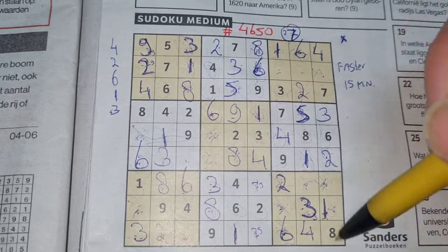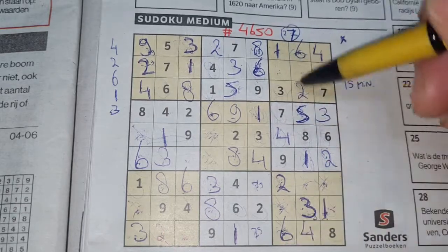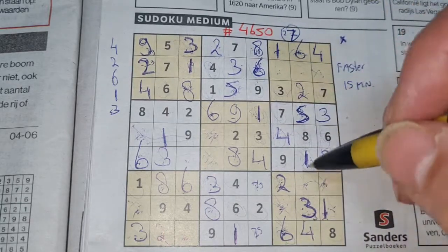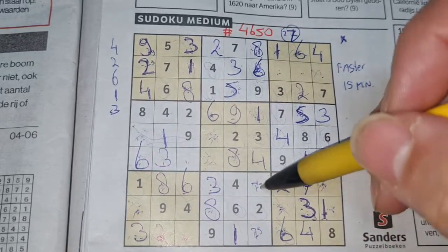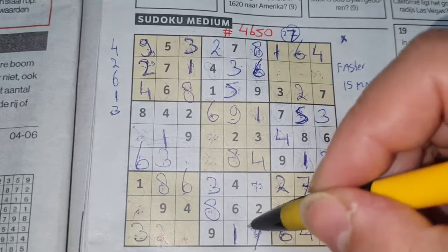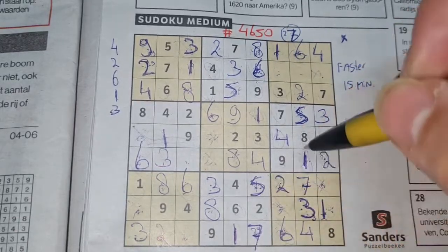We have a 7 in this column, last column, 7 in that column, so the column between, the only place left for the 7 should be there. Now we have a 7 here, so this box can't be 7 anymore, that box should be a 7, this box should be a 5.